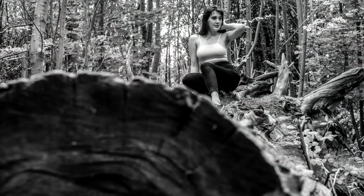So this shot here is literally looking straight down the log, using eye autofocus again, but most of the log is actually in shot, even though I'm stood right at the end of it. So that worked quite nicely, a little bit of a different view.